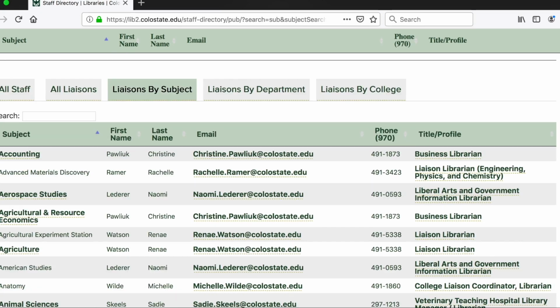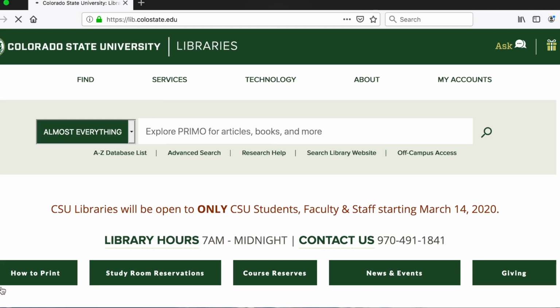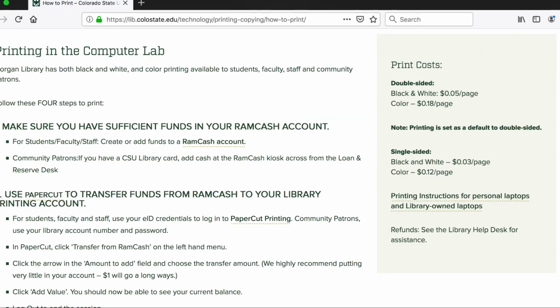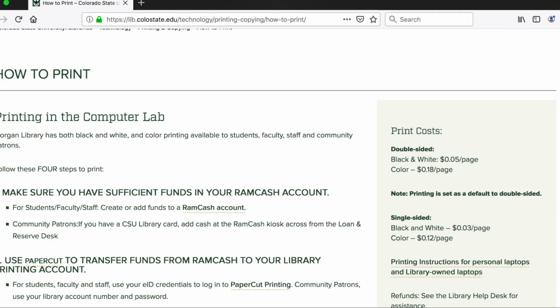Going back to the library homepage, now I'd like to direct your attention to our How to Print button. If you click on this button, it will take you to a page that gives you instructions on how to print here at the library. Please note that you do have to transfer money from your RamCash account into your library printing account. Also, a little bit of money does go a long way. Please note that you cannot transfer money from your library printing account back into your RamCash account. This page lists information about printing options as well as printing costs here at the library.